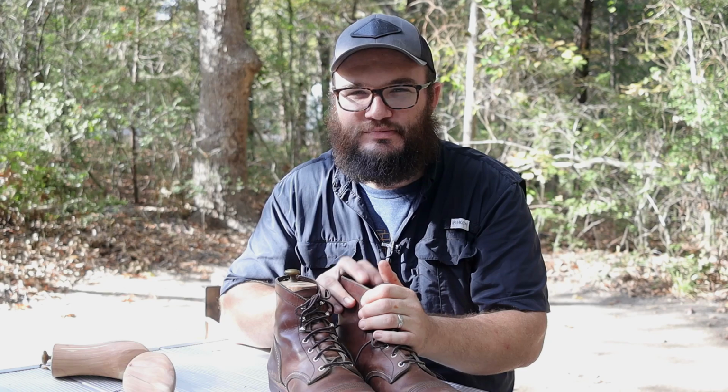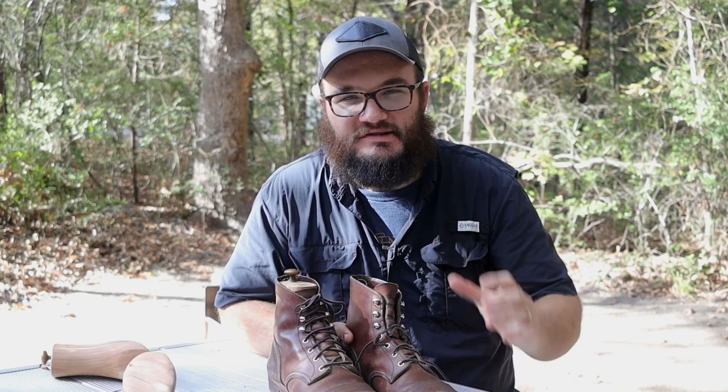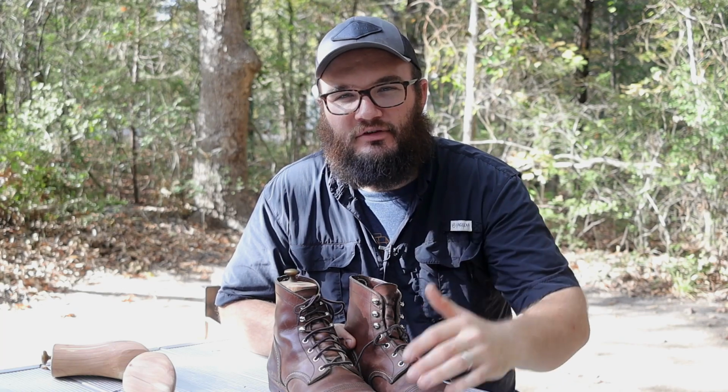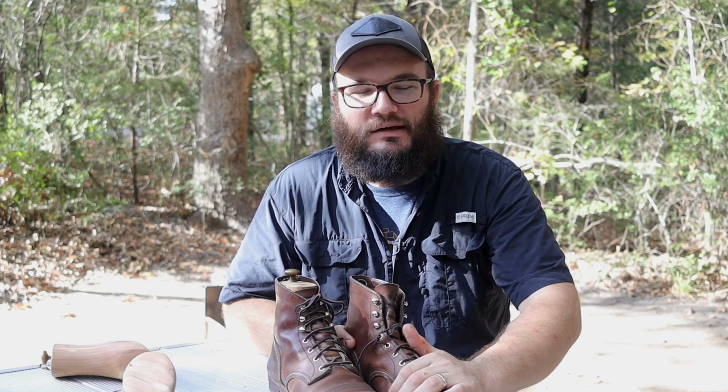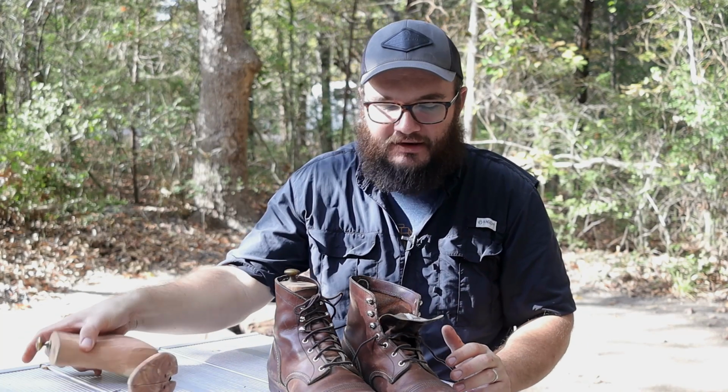They're not work boots per se. If I'm going to work on my car, or do some garden work or different stuff like that, I wouldn't grab these, just because I have so many boots at this point. I didn't buy them for a work boot, so I wouldn't give them undue stress, if you will. But I think they'll handle it all day long.